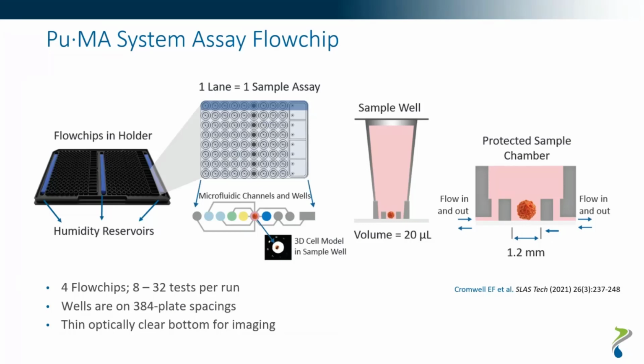In this flow chip you can see reservoirs with blue humidity inserts. This is a new development which allows you to fill up these reservoirs with sterile water and to control humidity during your assay. Each flow chip has 8 lanes, and each single lane is designated to one sample.